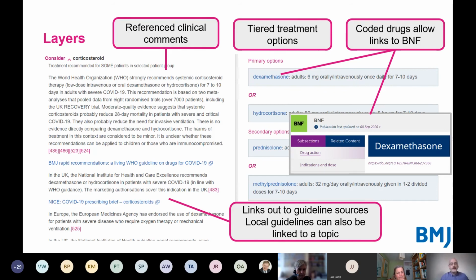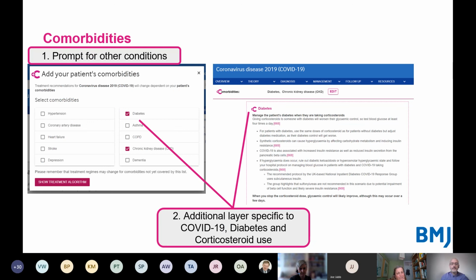Obviously, clinical practice isn't all about just following itemized lists, and where a clinician does need to dig into more detail, we layer that information on and they can expand out that detail and get some of the context around it. So our treatment options are tiered into first line treatments and second line treatments and how they need to be combined. The drugs are coded so we can provide links direct into the equivalent part of the BNF, for example. We provide a commentary on the evidence if you want an update on what evidence is currently available, and we link out to that evidence and also the guidelines. And this year we also added the ability to link out at a topic level to local guidelines if they have specific instructions, say for a local trust or a region. Okay, if you go to the next slide.